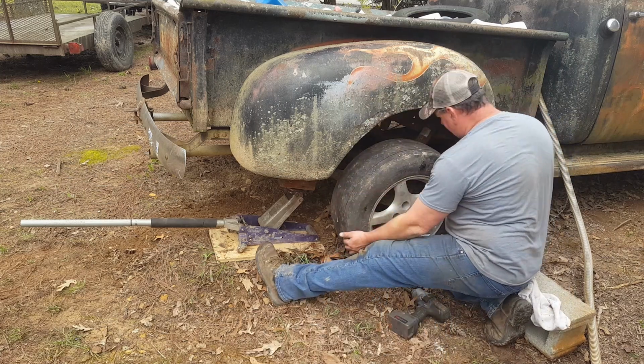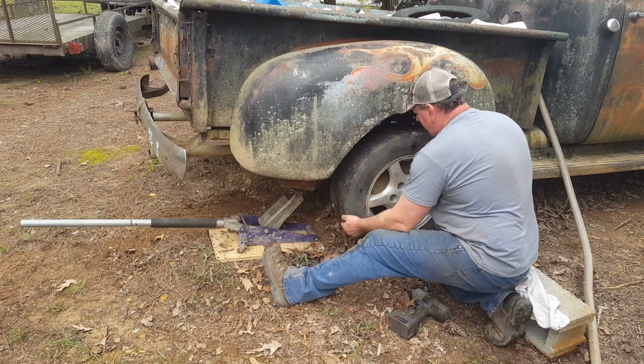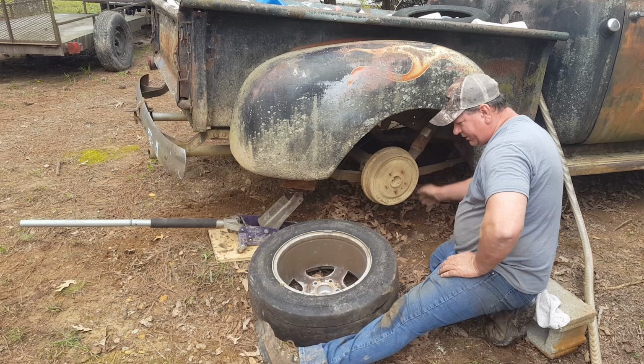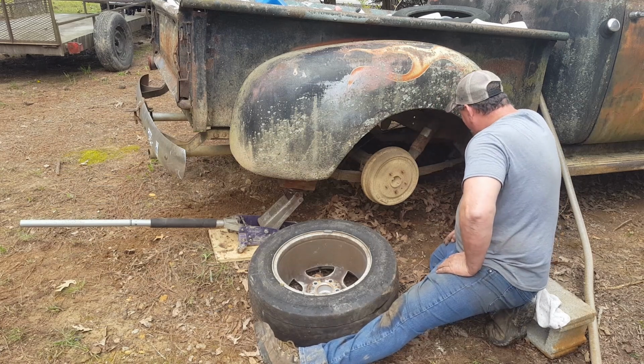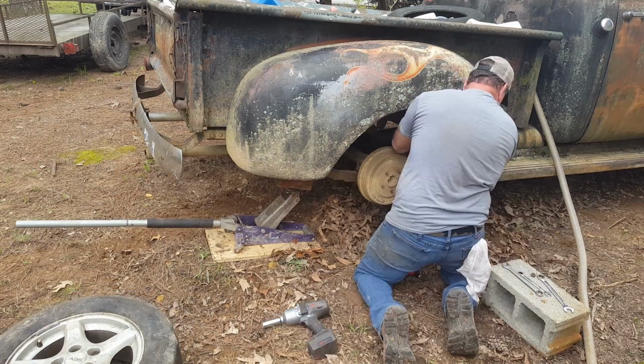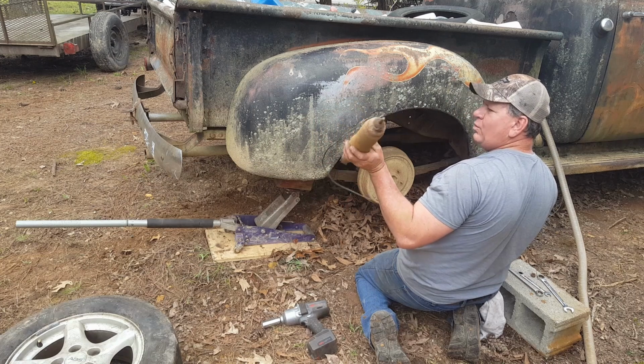These ain't gonna fit a bit. Nope. Nope, nope, and nope. I forgot about these big old air shocks on it. Wonder if I can get them out of the way for now. Let me try that. Woo! Anybody need a really, really old air shock?